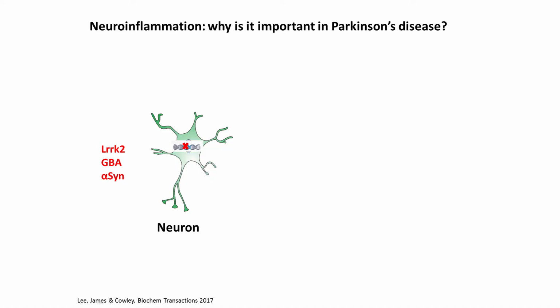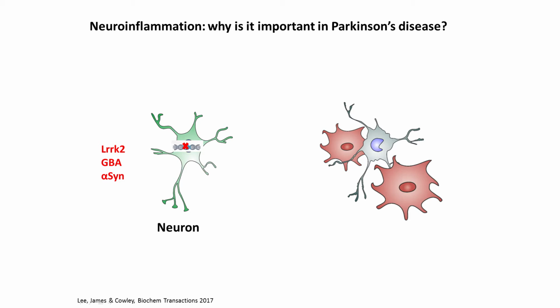So what do we think is going on in terms of neuroinflammation in Parkinson's disease? We start off with neurons, which may or may not have a genetic predisposition to degenerate. They may carry some of these mutations in LRRK2 or GBA or alpha-synuclein, so they may not function properly. And when they're not functioning properly, they may signal to the microglia to come and do something about them. Microglia will be able to clear up any dead or dying neurons. But if they can't clear those effectively, if there's just a continual supply of dead material coming at them, then they'll not be able to cope with the load.